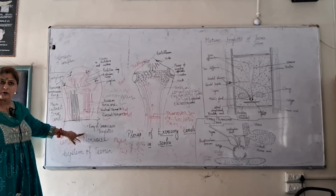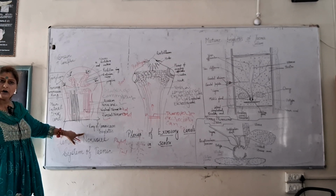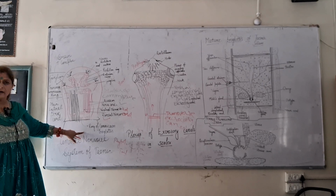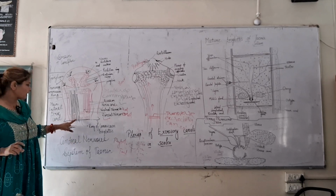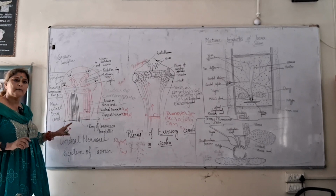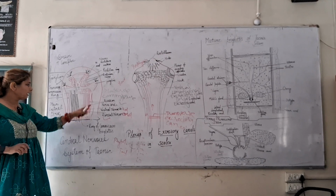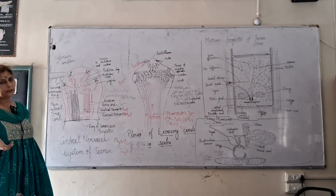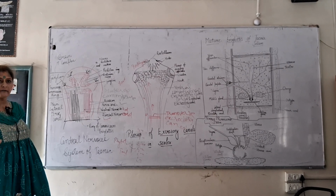What is a proglottis? The total body is the strobila. Our body, the strobila, is made up of a number of small segmented portions which are called proglottis. This transverse commissure is found in each proglottis. These supply the nearby structures present in that proglottis. This is called the peripheral nervous system.